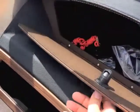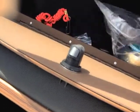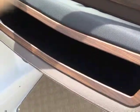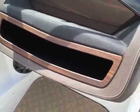In our glove box here are a few of the components for the boat, as well as your USB plug-ins, 12-volt charger, space for your cell phone, other things that you may need, some storage right beneath.